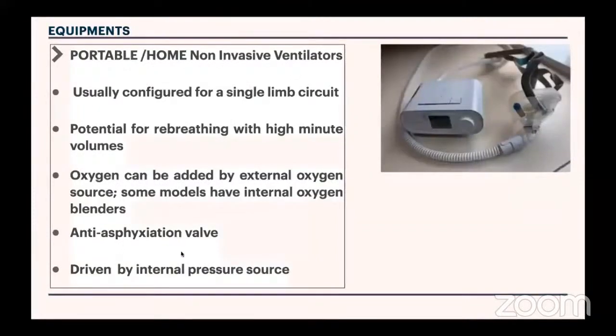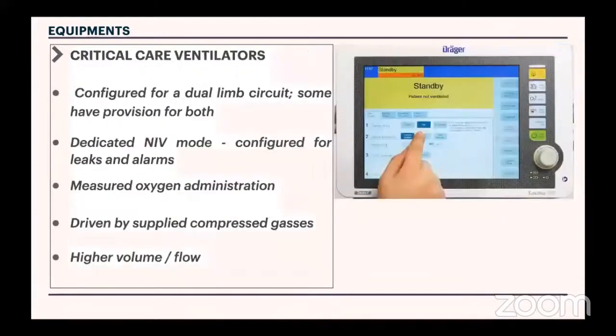So a low resistance filter should be used. Now, ventilators can be broadly classified into portable or critical care ventilators. The portable ventilator or the home non-invasive ventilator is usually configured for a single limb circuit. And in these circuits, there is potential for rebreathing with high minute volumes. And oxygen in these systems, as you have seen, can be added, and they usually have an anti-asphyxia valve. Now, these devices are driven by an internal pressure source.